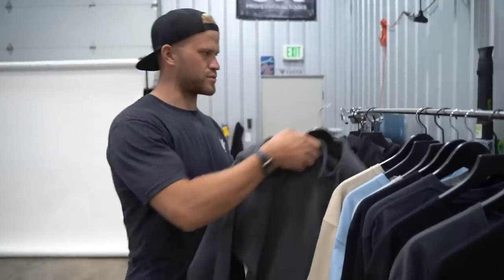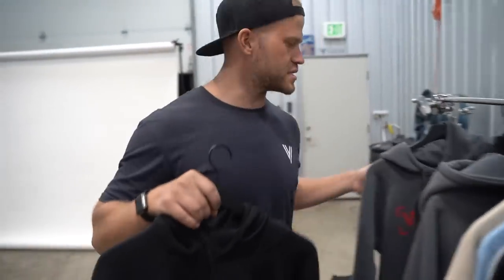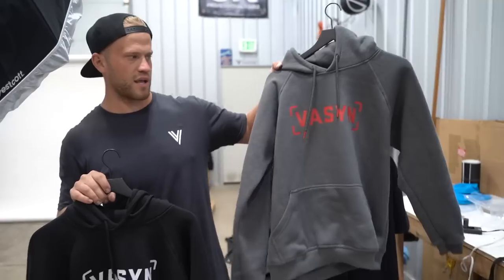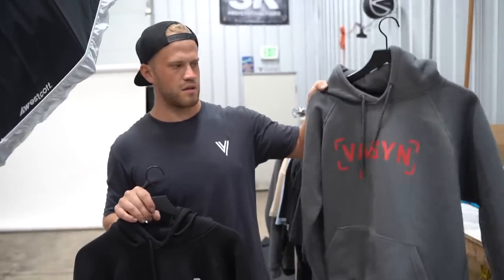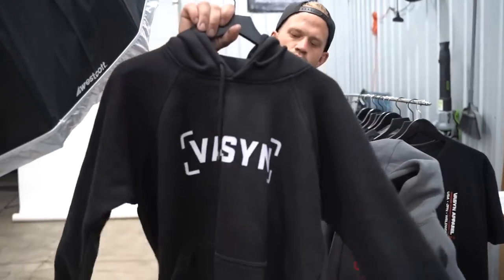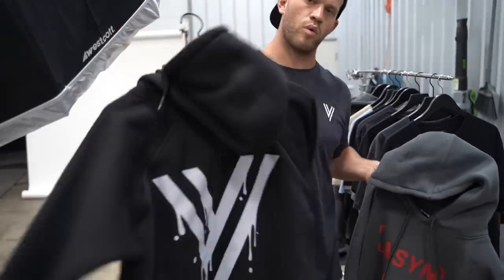Sick. Next up for the sweaters are the drips. These are gonna be hot. They're gonna be a hot solid. Gray with red on the front, drip logo on the back, and then a black one with white logo on the front, white logo on the back.